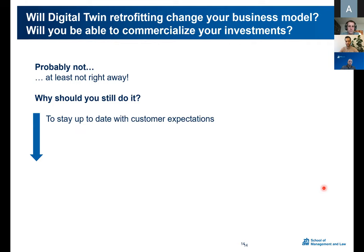Because you can stay up to date with customer expectations. The customers also expect you to innovate in a way. Maybe in 10 years, Georg Fischer will not be able to ask for additional money for their digital solution and the cloud solution, because everyone offers it. So it's just like an industry standard, and customers expect you to have it. And especially if you are a premium company, then maybe it's just expected that you have it.